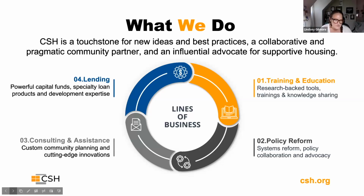The third is consulting. Sometimes we work really closely in providing technical assistance to projects. And then the fourth piece is around lending. We can provide pre-development lending to supportive housing development projects as well.